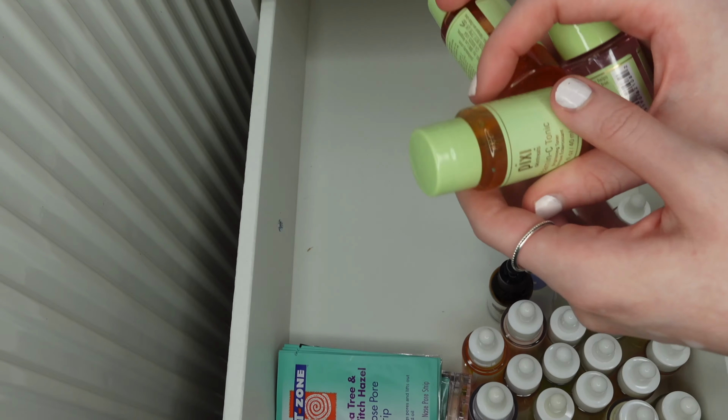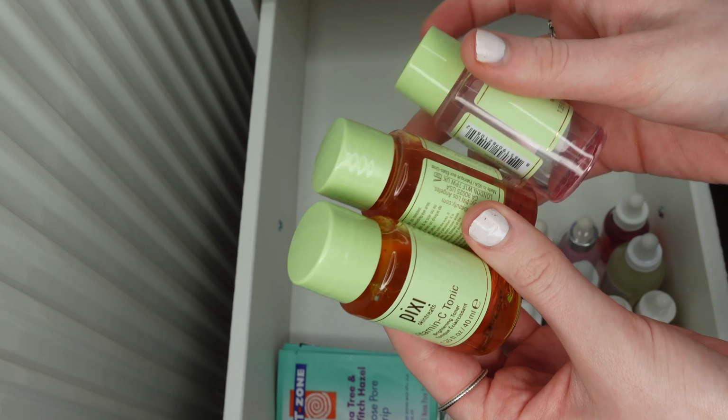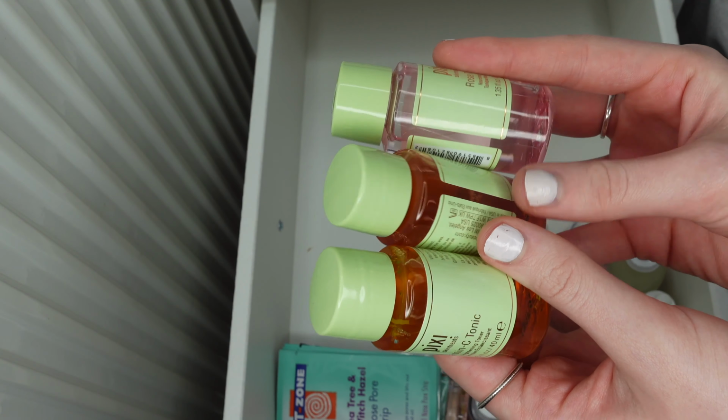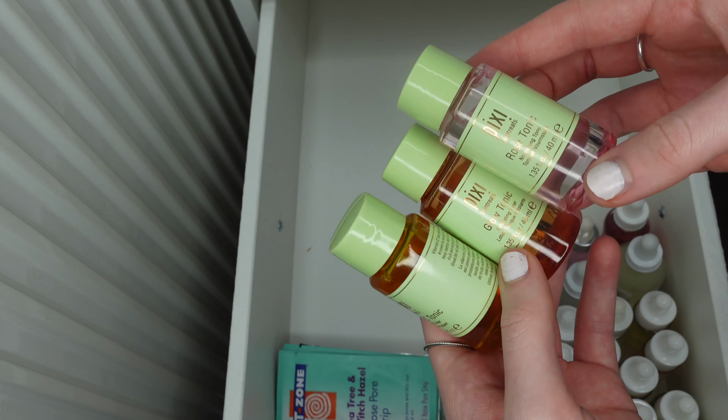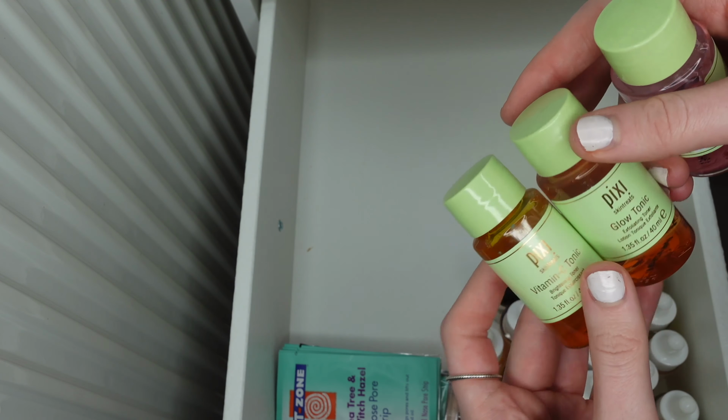And then finally, we've got the 3 Pixi toners. These are the mini ones, and I remember I got these and they were £10, and I've kind of wasted £10 because I've never used them since. I used them once, and that was pretty much it.